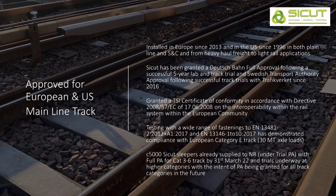So the Cycle Sleeper is fully approved and installed around Europe. It's got a Deutsche Bahn general license, it's got a Traffic Verkehr license, and as you heard from Darren, it'll shortly have a Network Rail full product acceptance on that piece. And testing around all of these communities to meet that, right up to category E, not just focusing on the 25 ton, but also the 30 ton axle load requirements. There are already nearly 5,000 of these in the Network Rail infrastructure today in a range of different applications. That was under the trial PA and the full PA, say, now by the end of March.